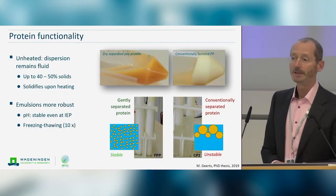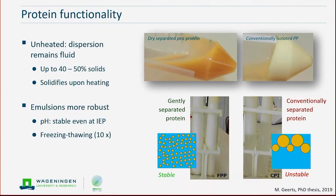Of course, the ingredient which is most interesting is protein. And also here we see interesting behavior. We basically see different properties than we would expect from a pure protein. For example, if you take these dry separated proteins, you can simply disperse them in water and still have quite a fluid liquid at up to 40-50% of solids or so.